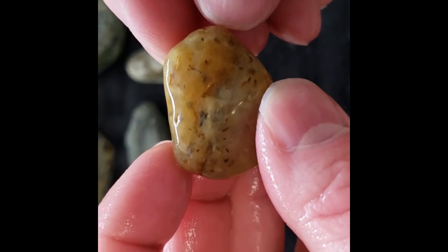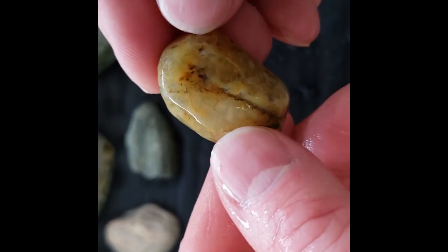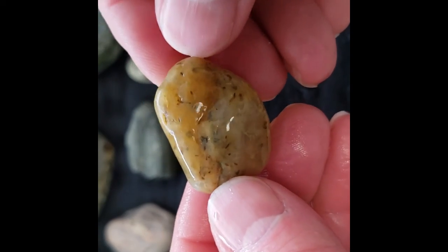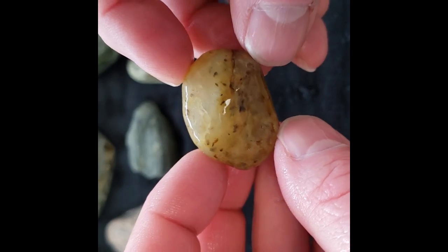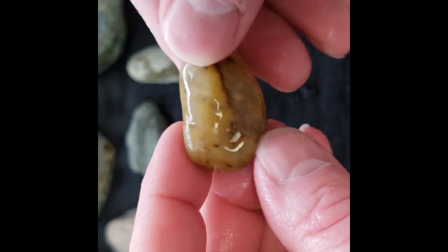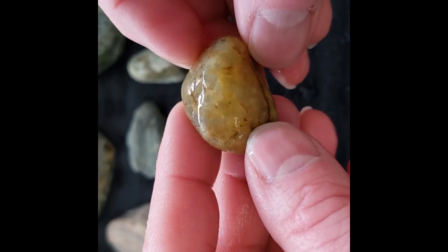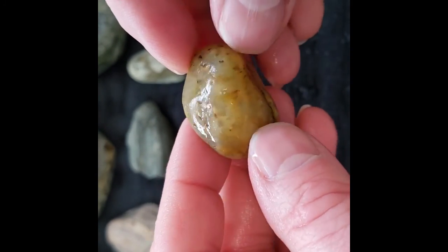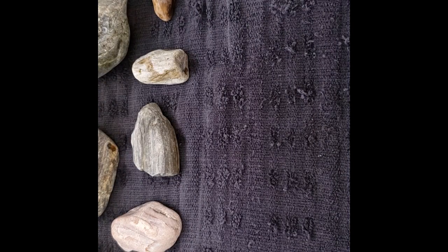This looks like, I think this is like a moss agate, because you can definitely see down into it. Not a huge amount of transparency or translucency to it, but enough that you can see that there's stuff inside the rock. And there's other little particulate bits in there, so maybe a moss agate. Let's see.